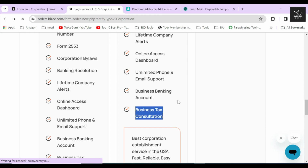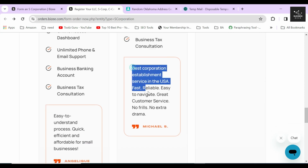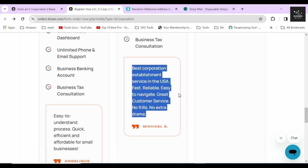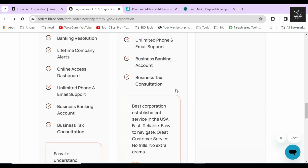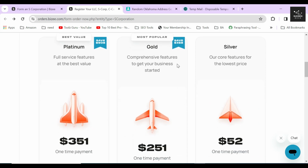Remember that all the things that are mentioned below the Gold package except for the tax consultation are required according to the state's guidelines in order to file an S corporation successfully in the state of Oklahoma. So one way or another, you are gonna need these services, and filing all these out by yourself is gonna be tough. That's why, if you just grab this package, you don't have to worry about anything else.